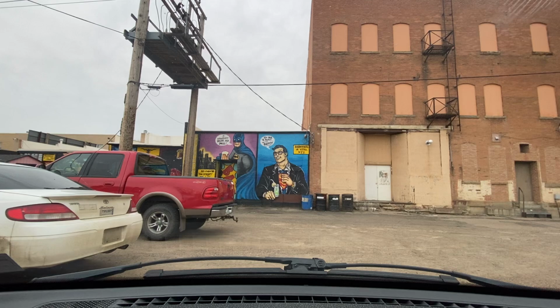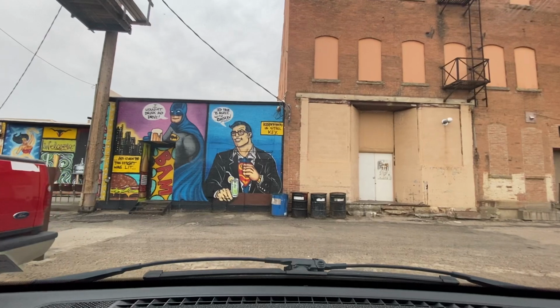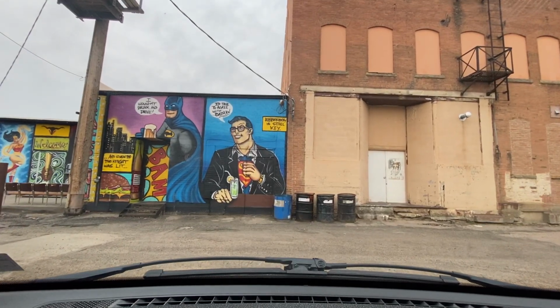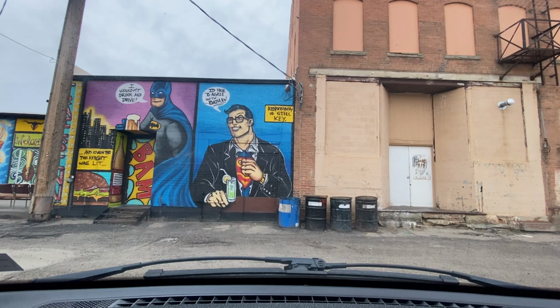I gotta try to take a picture. Man, that red truck is in the way. I'm gonna at least start with Superman. Oh, I kind of want to get Batman in it too, because Batman's over there. Man, I'm gonna have to jump out the car. Hold on, let me move a little forward. Oh, hold on. Boom, right here. I think I got a nice picture. All right, you ready? 3, 2, snap. And I'm gonna take another one in case that one sucked.